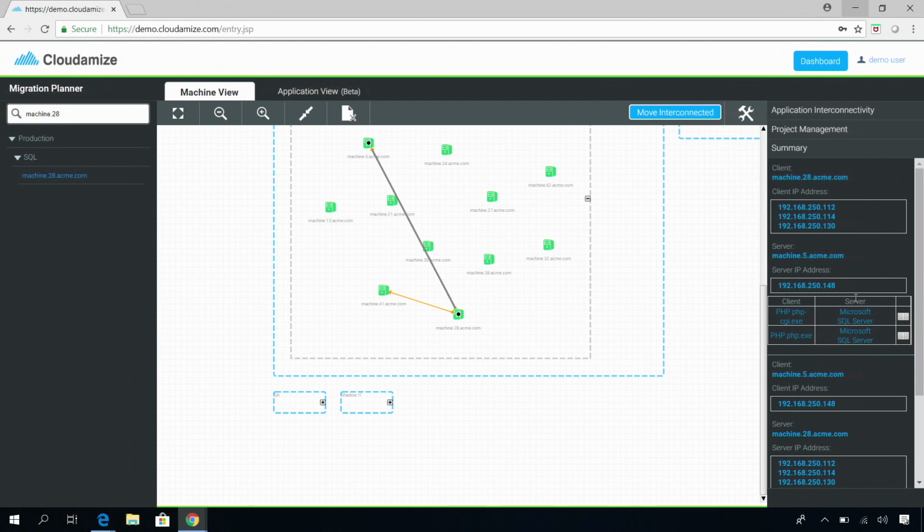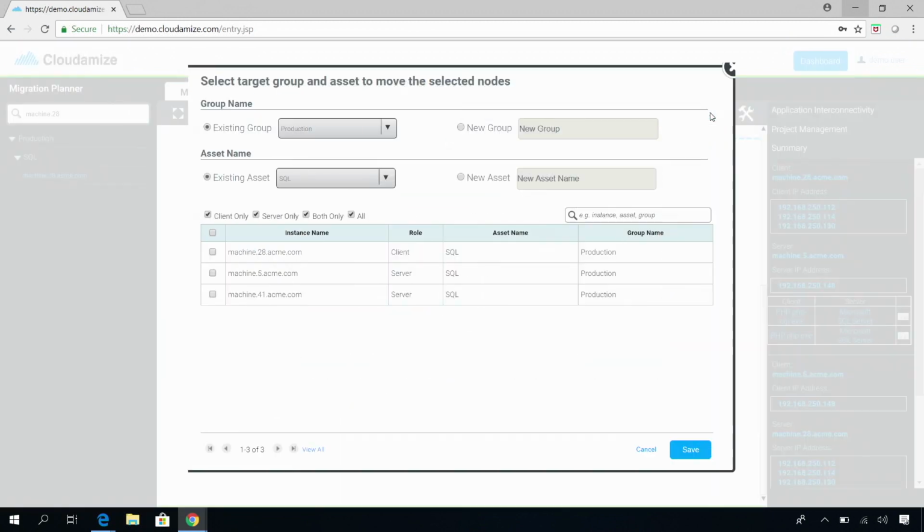What we'll want to do in this case is reconcile these dependencies and build out a logical move group. That's one way that you can create a move group based on these interdependencies, and you can do that very quickly within the Cloudamize platform through this Move Interconnected button. You'll always have the flexibility to add this as something that exists or create something brand new. In this case, we'll create a new group and an asset to label it accordingly.